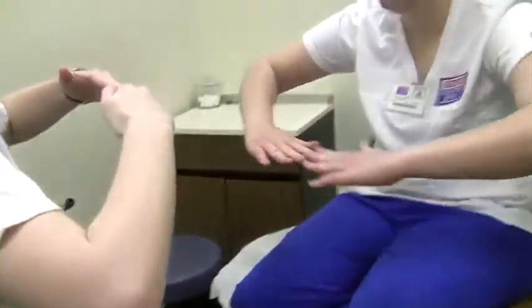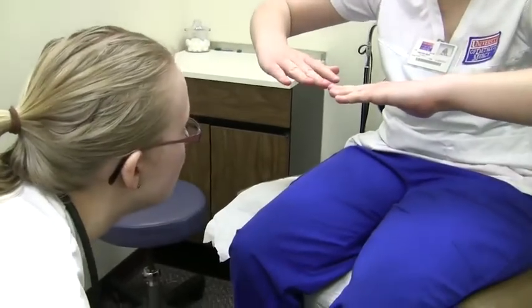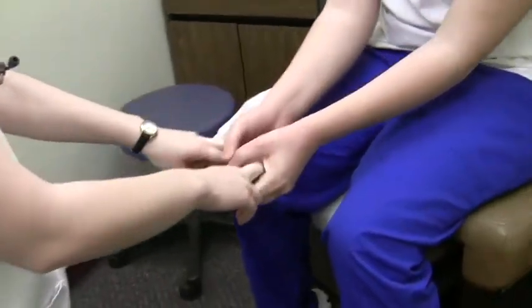Now, do you mind holding your hands out just like that? Perfect. There is no nail clubbing. Do you bite your nails at all? Yeah. Okay. Now, last thing I need you to do is grab onto my hands and squeeze them as hard as you can. Perfect. Thank you. Her strength in her hands is a 5+. Okay. Now I'm going to move to your heart.